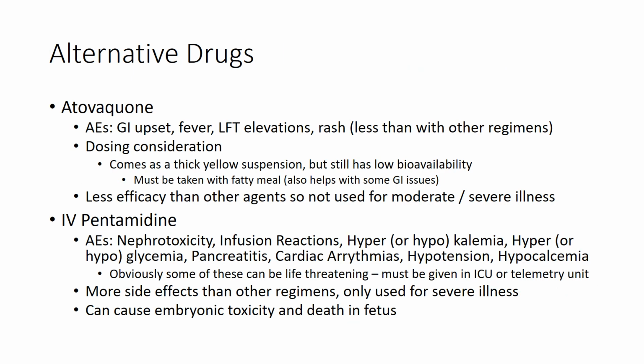When it comes to the alternative drugs, some of the other ones to consider are atovaquone, which can cause rash, though much rarer than some of the other regimens we're talking about. And this one does cause GI upset. So one of the reasons it's good to take it with food is not only bioavailability, but to decrease the GI upset. And a dosing consideration is that this comes as a very thick yellow suspension. And even the suspension, as thick as it is, has very low bioavailability.